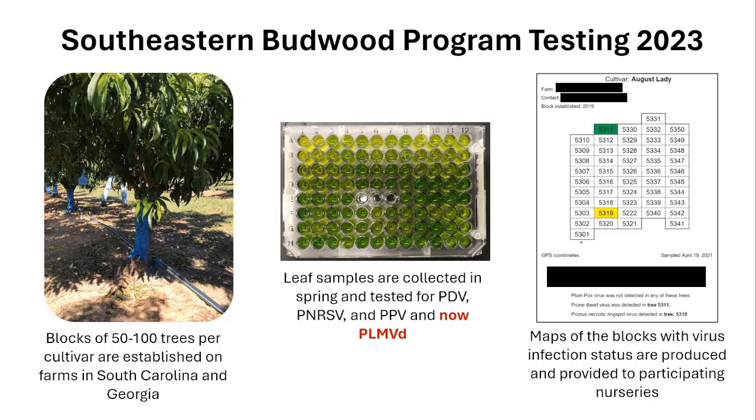The way this works is we set up blocks of 50 to 100 trees of each cultivar on farms in South Carolina and Georgia. And we collect leaf samples in the spring, and we test for, traditionally, Prunedorf virus, Prunus necrotic ring spot virus, and plumpox virus. But now, as of 2023, we have added peach latent mosaic viroid to that testing regime.